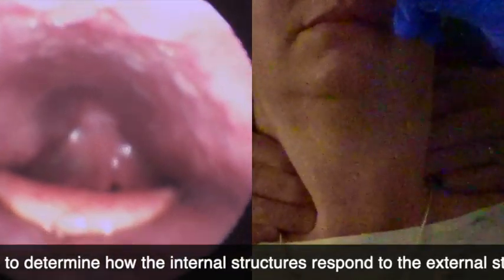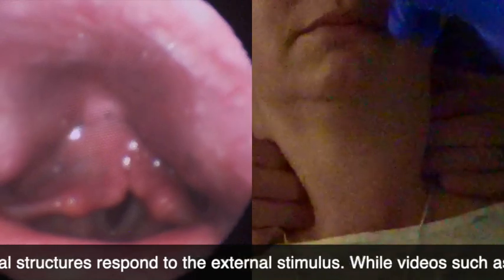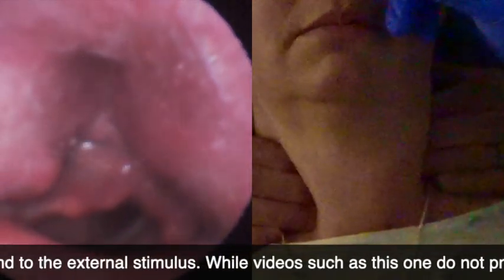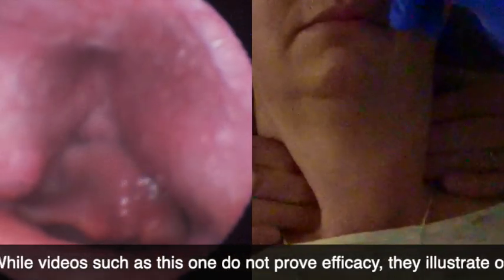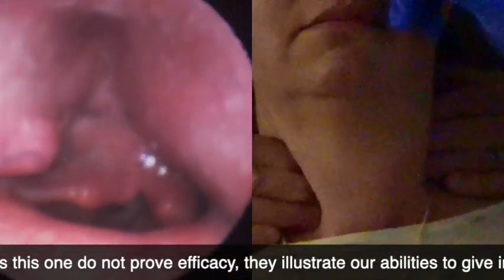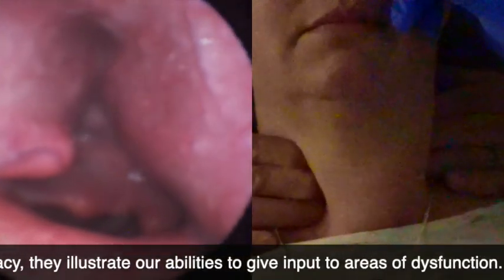I've come in under the SCMs, and I'm putting pressure. Can you get a better view on that at all? A little bit over the top of the epiglottis. There we go, good. Now I'm putting equal pressure on both sides, and I'm coming in behind the thyroid cartilage. If you can watch for a moment, I'm going to get my fingernails under the thyroid cartilage, right there. So that's a hyoid.